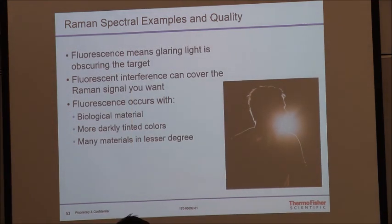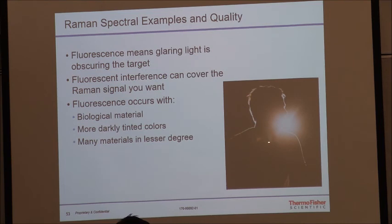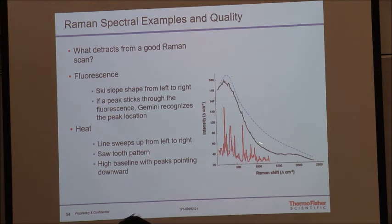But what happens when I start getting interferences? Like I said, biologicals can do it, light can do it, colored pigments can do it, and so forth. There's a Raman spectrum with a lot of interference. It looks like a ski slope.